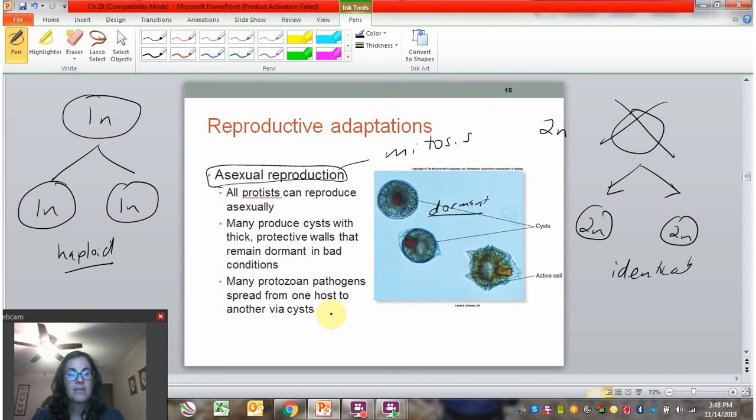In many cases, the cyst will be what transfers from one host to another, and that's how it starts a new infection.